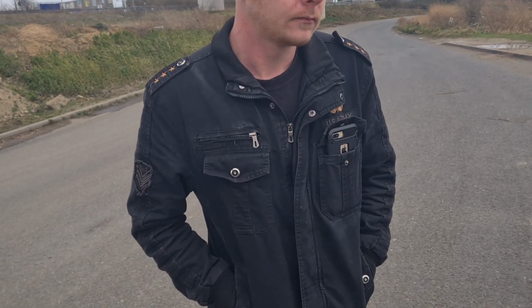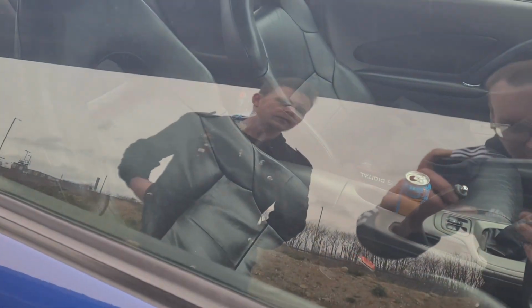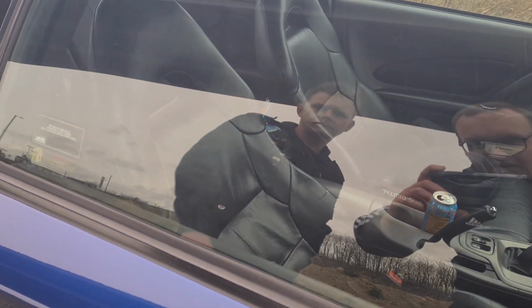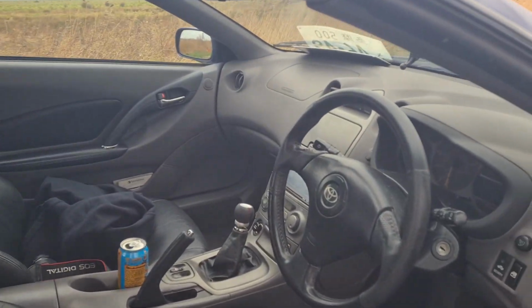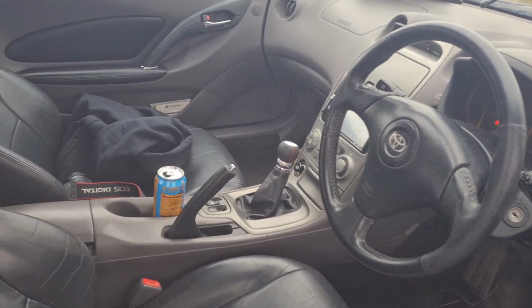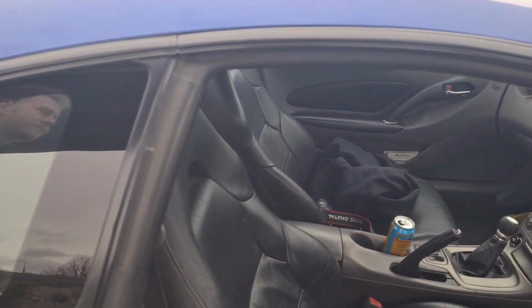But if I just have a look in here, it has got the classic sporty coupe interior look, if that makes sense. You've got the nice sporty seats. Do you mind if I open it? Yeah, that's fine. Excuse the mess inside. That's alright. Everything looks just right. Everything is nice. It's how, well, again, how 90s coupe.